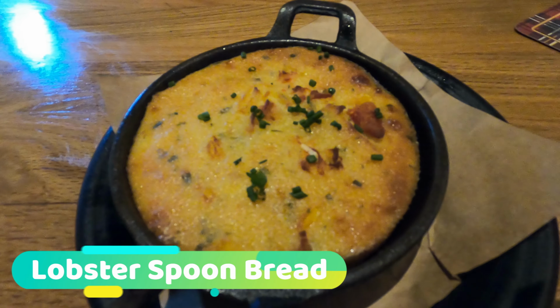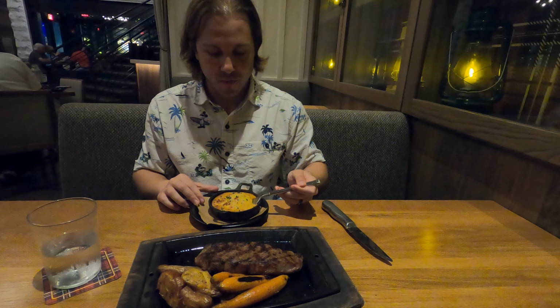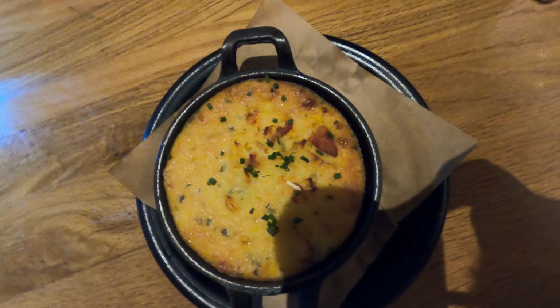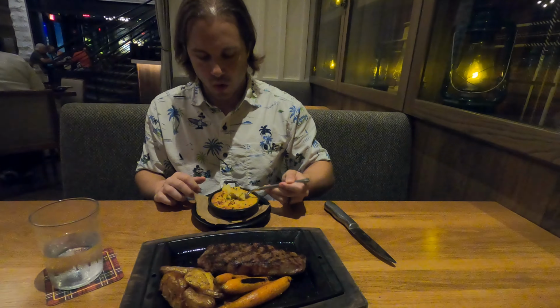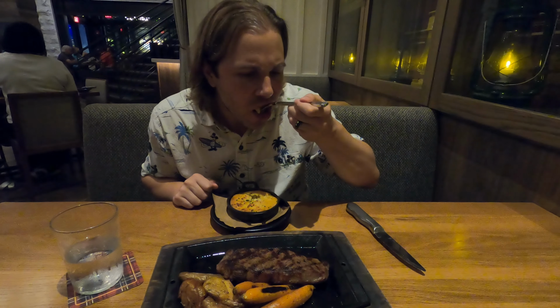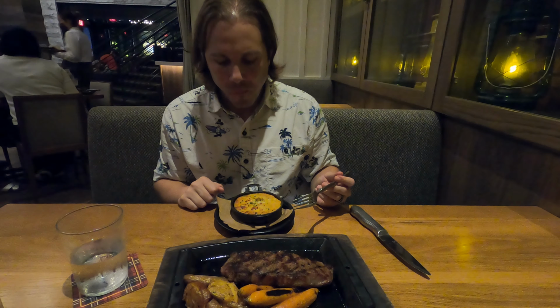So I got the lobster spoon bread. They said it's very important to eat hot, so I'm gonna eat it right now. Oh, wow. It's like a cheesy bread with lobster. Oh, there's some corn in there I can see. Tastes like cornbread with lobster. Yeah, I was gonna say it looks like cornbread. It's very sweet, a lot sweeter than I anticipated. I think I need to eat a little bit more of it, but on first taste, I'm gonna give it a 6. It's a little sweet for me.